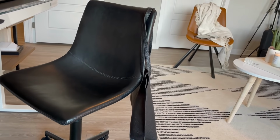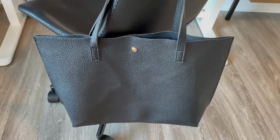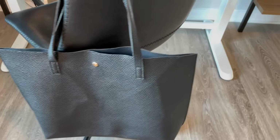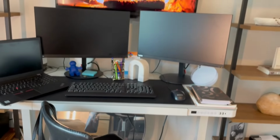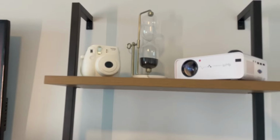And then this chair is from Home Goods. It was about $80, which I think is a little bit pricey for this, but you can definitely find a better chair for that price. And then it's black too, so like I told y'all before, anything black will show fingerprints, marks so easily on it, you guys. My little work tote was from Shein. It was only $10, so definitely check out Shein for basically everything.